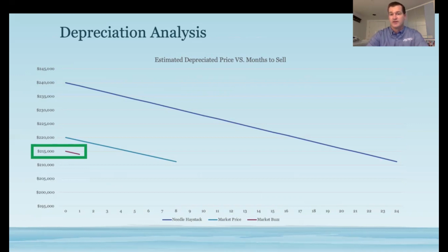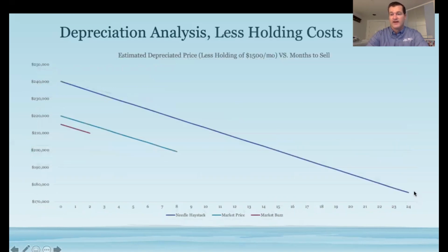So the depreciation is one thing, but then this graph, if we layer in, this is the actual holding costs here. So this has that $1,500 per month. So it's $18,000 a year, and then $36,000 on this boat. So what you'll see is if you price your boat at the premium and you're not getting any viewings, and that price just declines down, and you have all your holding costs, effectively, for the boat that could have sold for $215,000 pretty quickly, after all your holding costs, you're going to be down at about $175,000.